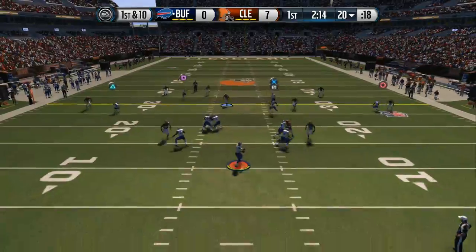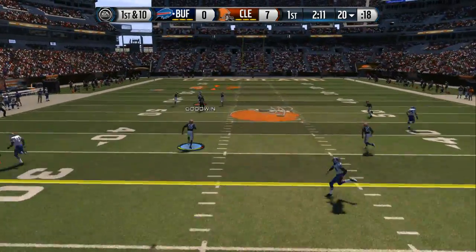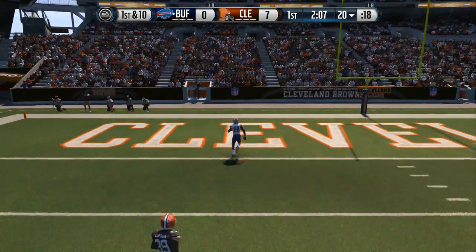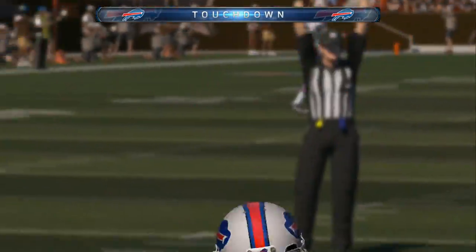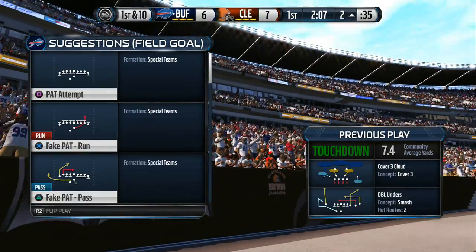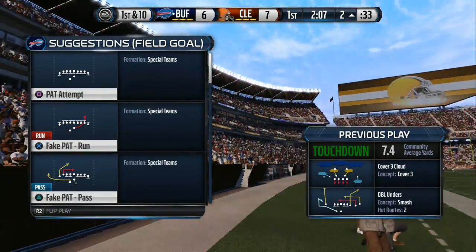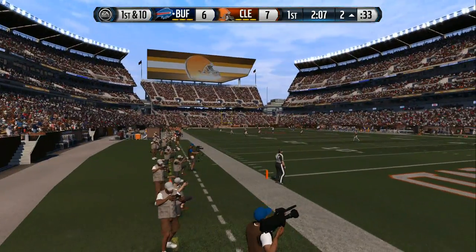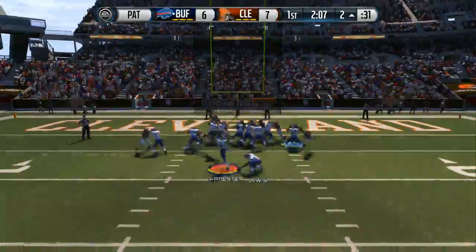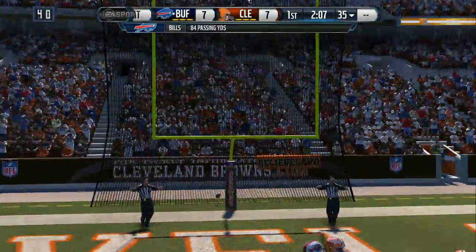Manuel from the gun. Launches it down the field. What a catch. In stride, and he's home for the touchdown. Well, here we are. It's a tie game now. We'll see how the teams react to it. Will it be positive or negative? The Bills with the PAT to come. It's good.